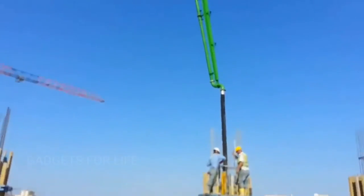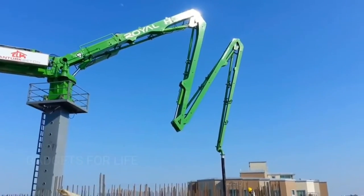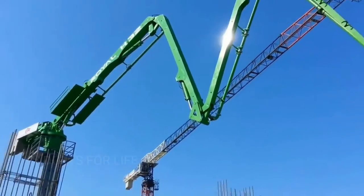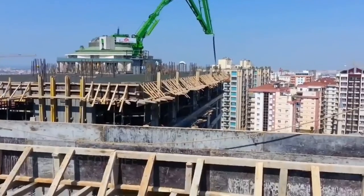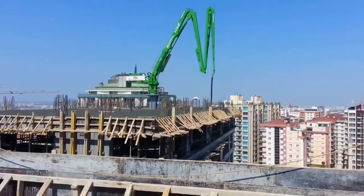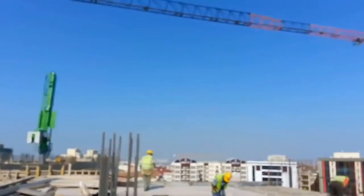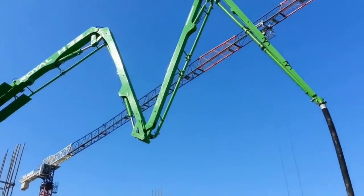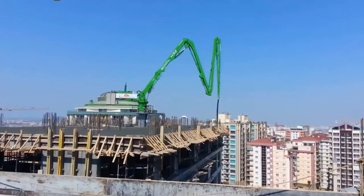The operating radius of the Royal Mac H32 boom is 32 meters, its length is 32 meters, and the weight of the machine is 13 tons. This machine is used in the construction of really big structures, such as airfields, hydraulic structures, or large section buildings. In addition, the concrete spreader is indispensable in situations where the site is difficult to access and cannot be reached with an ordinary concrete pump.